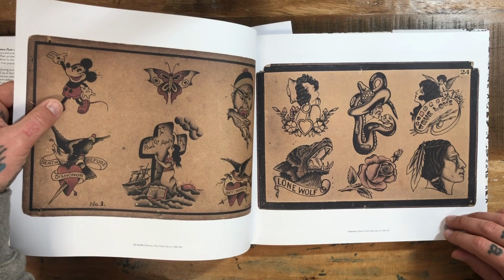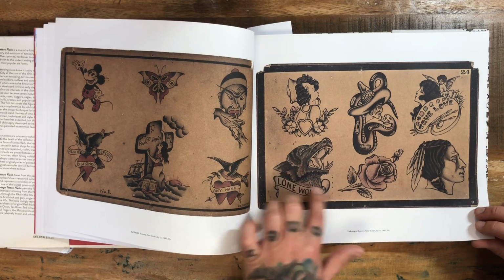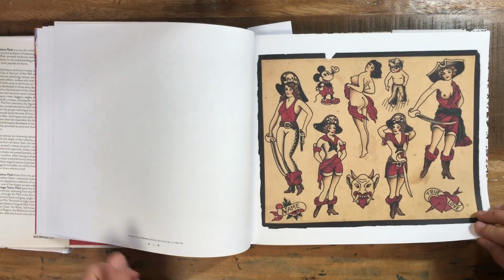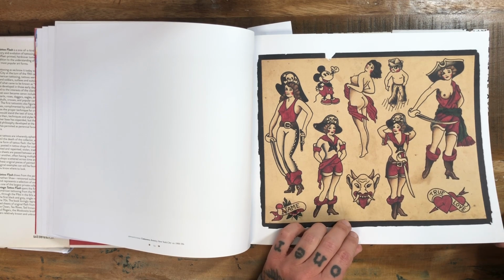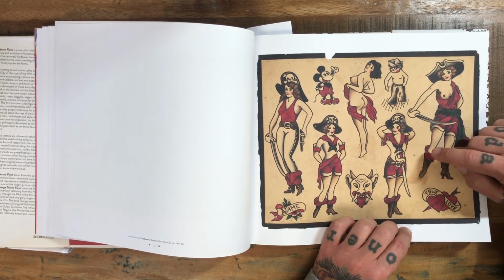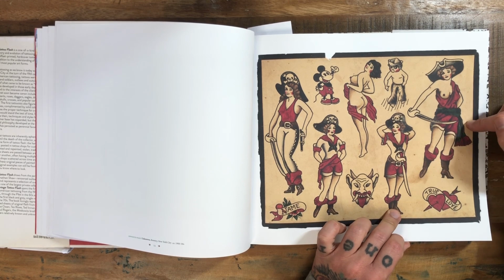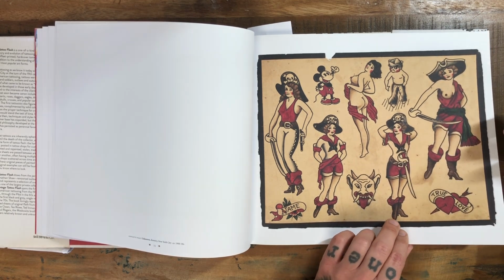Cool Mickey Mouse. Wolf head is really cool. This is a kind of cool little pirate woman. Very minimally colored. I mean, this one pretty much is, all the rest of them are just black and gray and red with maybe a little bit of brown on the boots. This one has a little bit of green in the sash, but other than that, they're black and gray and red. And still really striking, powerful images.